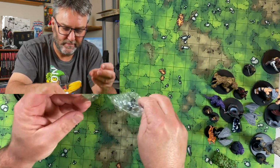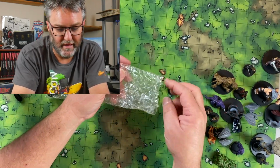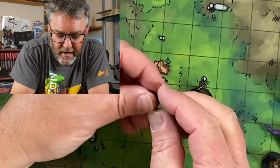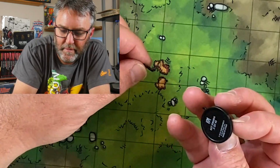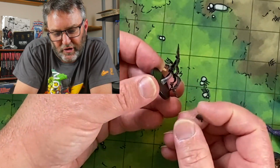little tiny guys. I think I just broke this one inside the bag. I think I heard it snap. Yep, a little piece came out. And I broke it. Whoa, no. Oh, it's a bat. This is a swarm of bats. A bat swarm. Okay, so... Really nice sculpt. I like this.